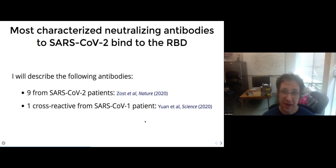As I mentioned at the outset of the talk, most characterized neutralizing antibodies to SARS-CoV-2 bind to the receptor binding domain. Not all of them. There are some that bind to other regions of the S1 domain of the spike, but the majority bind to the RBD. And right now I'm going to describe the following antibodies: 9 that were isolated from SARS-CoV-2 patients from our collaborators in the Crow lab at Vanderbilt, and then 1 cross-reactive antibody that was actually isolated from a SARS-CoV-1 patient, but that binds to SARS-CoV-2.